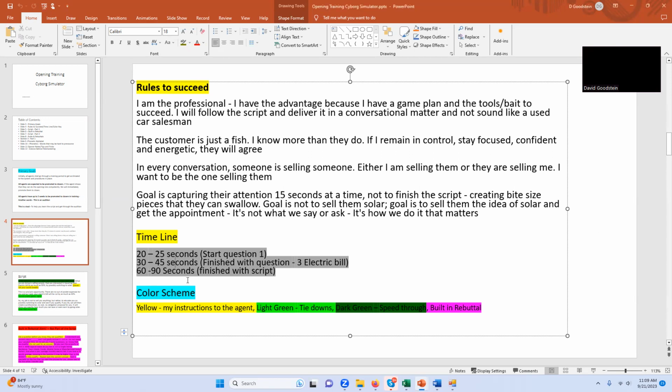The color scheme of the script, it's explaining what the colors mean. Some of you still don't know this. You think that what's in yellow is actually part of the script. It's not. It's my instructions to you. What's in green are the tie downs. That is part of the script, and you must use them. Many of you just blow them off as if they don't exist.